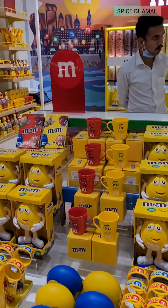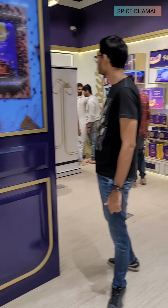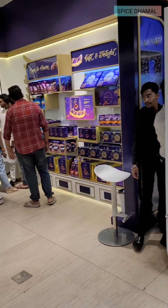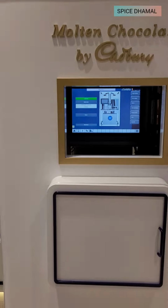They had a dedicated counter for M&M's. Now these are my childhood favorites. I remember whenever I used to travel abroad, I used to bring them. You got a molten Cadbury machine here, which was also something new for me. So huge variety of chocolates.